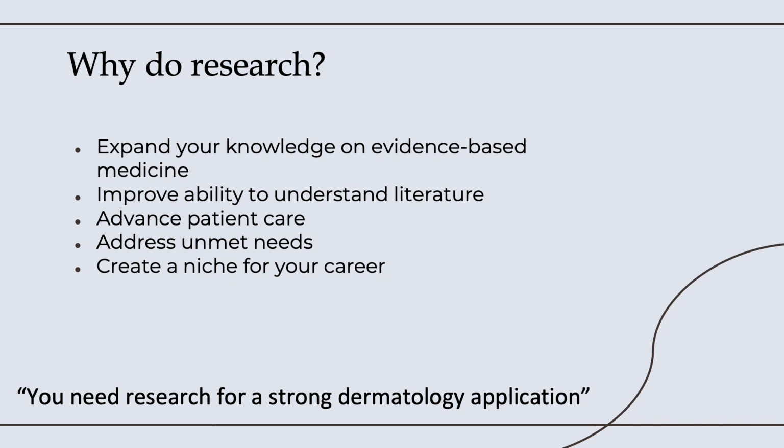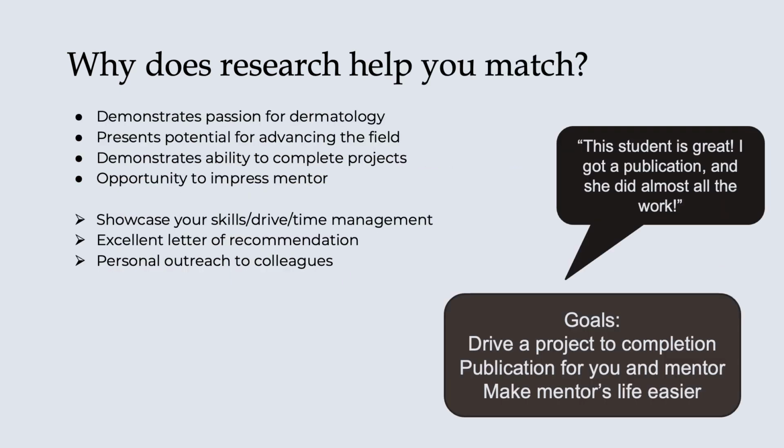What you're going to hear from everybody when you say you're ready to apply to derm or interested in applying to derm is you need research for a strong dermatology application. So why does research help you match? It demonstrates that you've got a passion for dermatology and you have potential to make a positive impact in the field. You have recognized gaps and you get things done to make things better for patients and for the field in general. It also, more importantly, demonstrates your ability to complete a project.